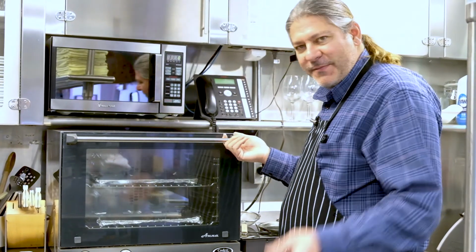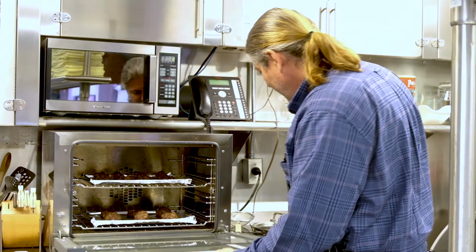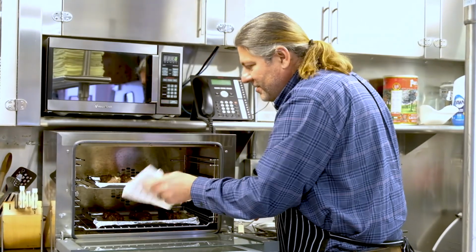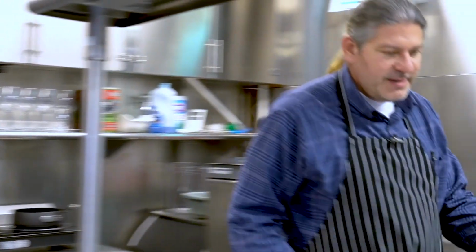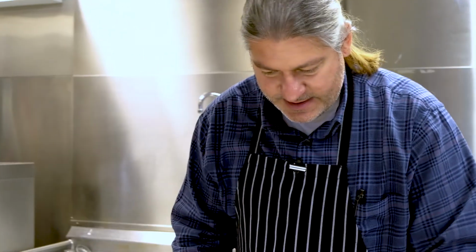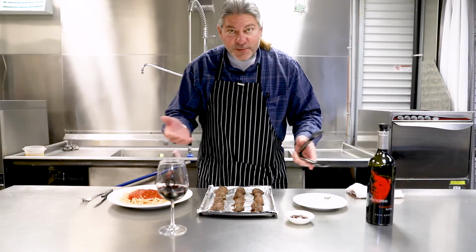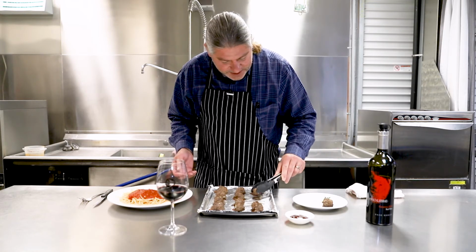Okay, it's been about 15 minutes at 350 degrees. Our meatballs are now brown and ready to go. We'll start off with the smaller ones. Pull them out. Set that down right there. And so this is the appetizer part of it. Just grab the little meatballs here.